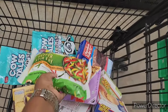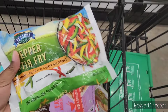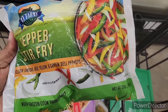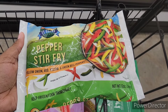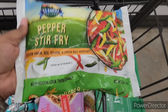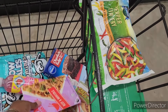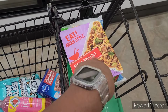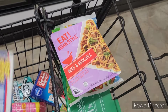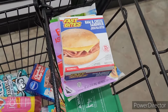Okay, so I'm over here at the freezer section. So we're going to go over what I got so far. I picked up some pepper stir fry right here. These are good put with chicken, with steak, and even to make your little omelets and things. I picked up this beef and broccoli. You all know that's been following me. I love those. I got some fast bites, ham and cheese.